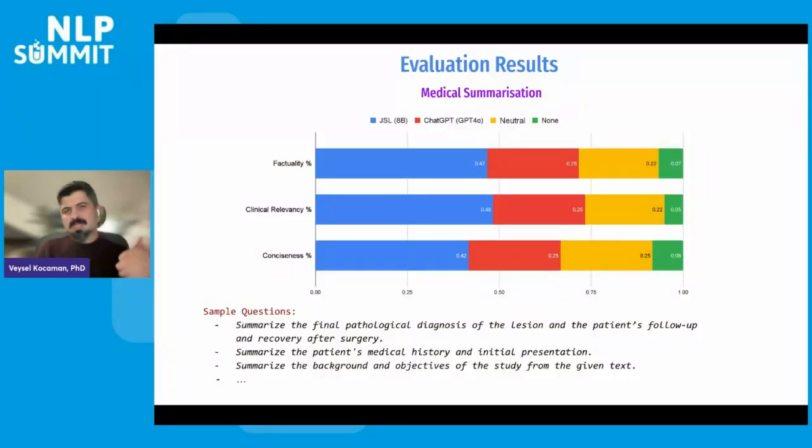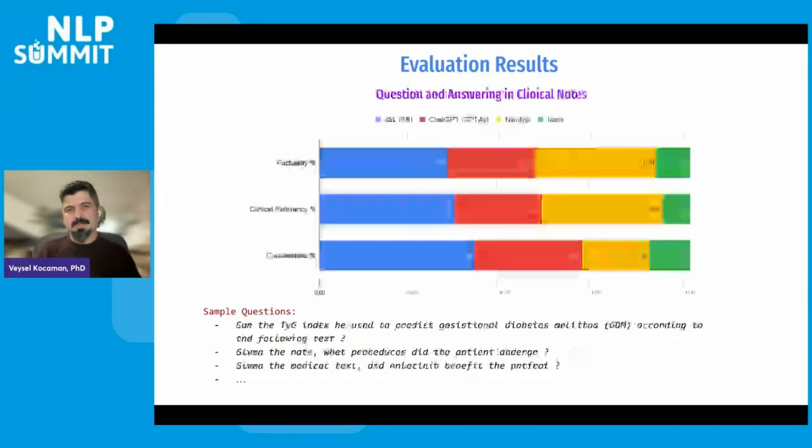Then there are some sample questions that you see on your screen. So we basically didn't just summarize this. We asked: summarize the patient's medical history, summarize the background, summarize the discharge information, etc. This is the kind of granular level of summarization task that you might see in a real-world setup.